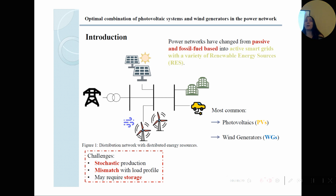So, to begin with, power networks have changed over the past few decades from fossil fuel-based, unidirectional and passive into smart grids with high renewable energy sources penetration, active networks, and the most popular renewable energy sources that you find out there are the photovoltaics and the wind generators. But they also have a few challenges, the most important of which are their stochastic production, the mismatch with the load profile, and the consequent need, in some cases, to install storage systems.